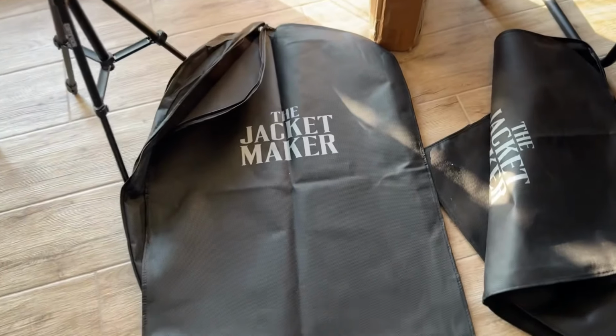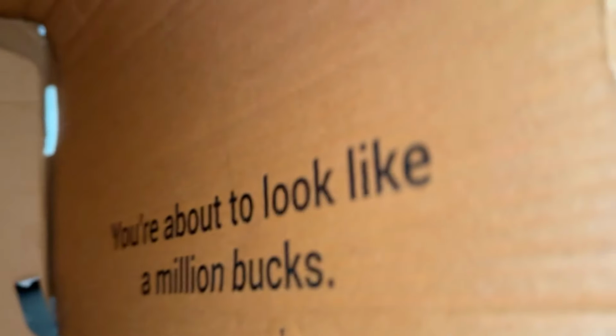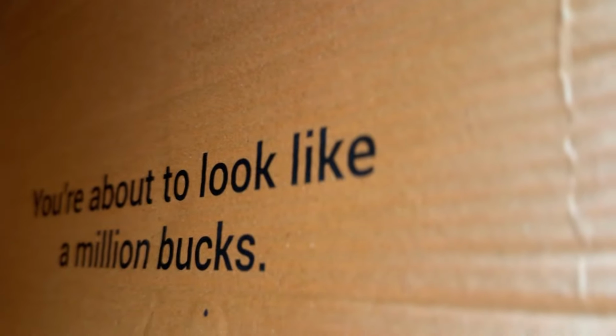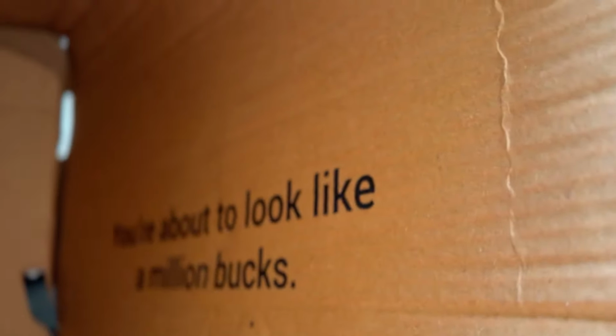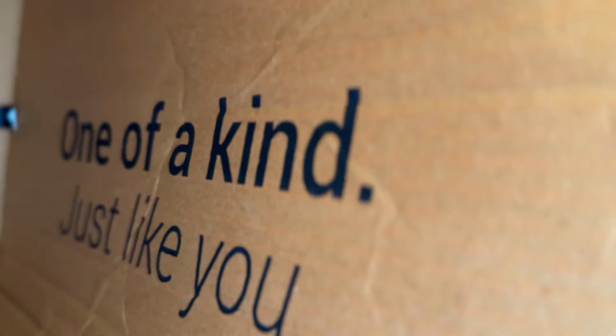So I must clean this whole mess a little bit. Look what I found inside the box. "You are about to look like a million bucks." Of course, why not? I like it. I love these little secrets inside the boxes. Of course, this is from the jacket maker. "One of a kind, just like you." So these jackets, they are really unique. I love them.